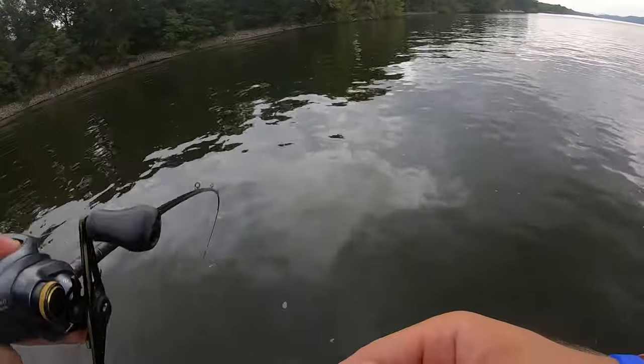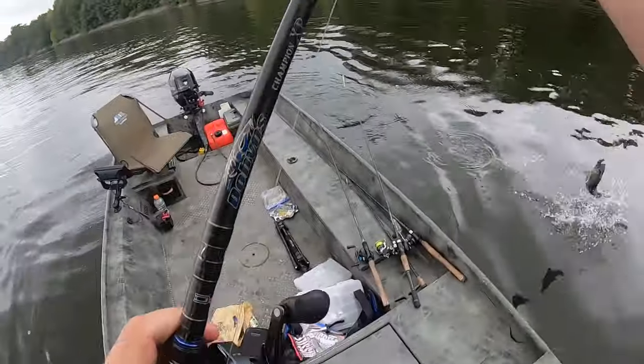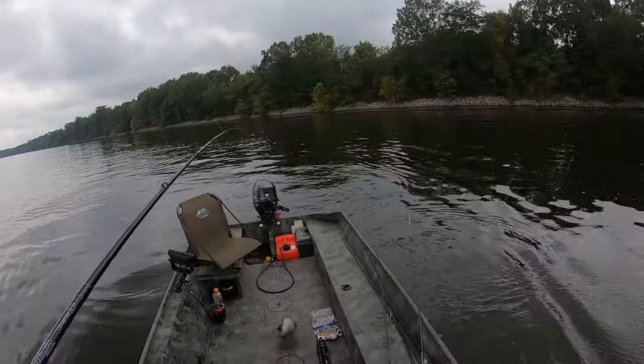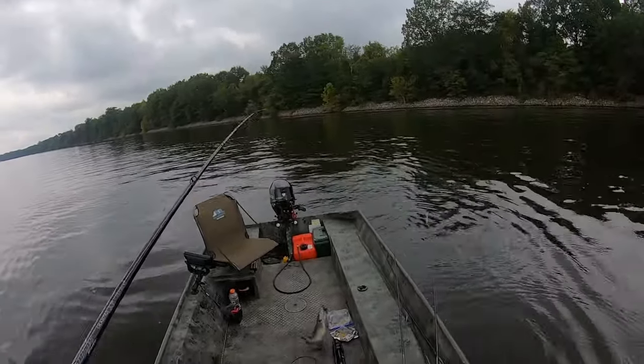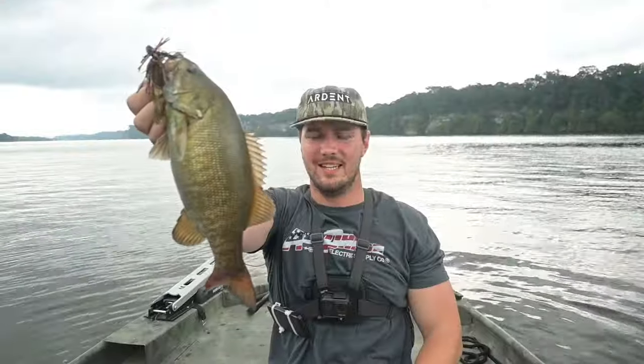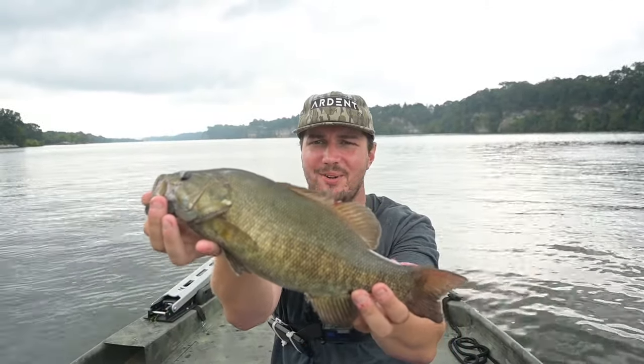Whoa, what the heck? Oh, that's a smallmouth. Oh my goodness. Oh man, are you joking? And there she is, and the GoPro just died. Oh man, I was beginning to think this lake didn't have any bass. I'm joking, but this fish, I was hung on a rock and I pulled it off the rock, got it unhung. I was reeling it back and this fish bit it.